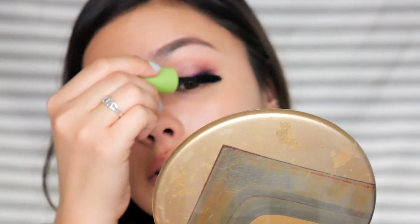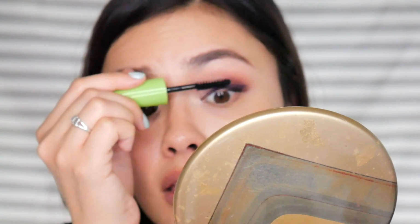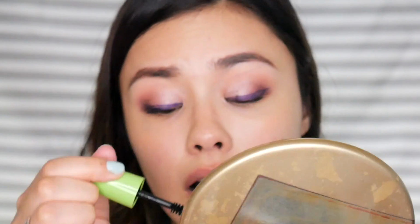So the mascara is a little bit of a miss for me. I like super volumizing, thick mascara. This just ain't doing it. Alrighty, what can I use next?